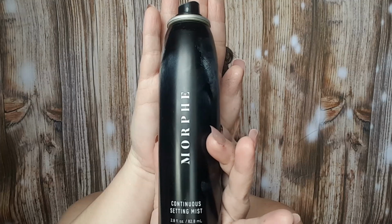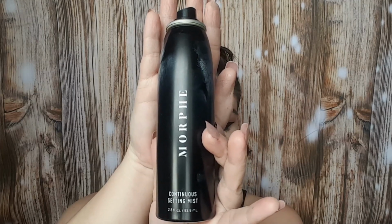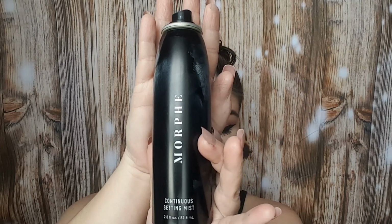And then I forgot to show it, but I'm going in with the Smashbox Pucker Up Lip Palette, and I'm using the color Violet Riot. Everything's going to be listed in my description box, but then I'm going in with the Morphe setting spray just to set the entire face, and then I'm done.